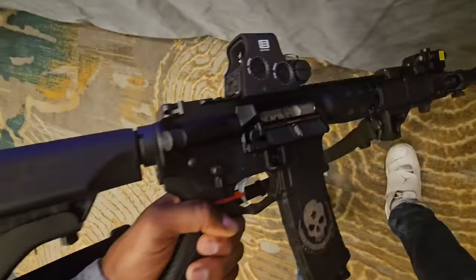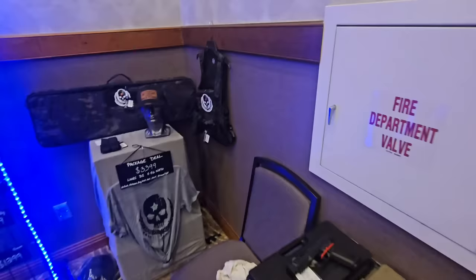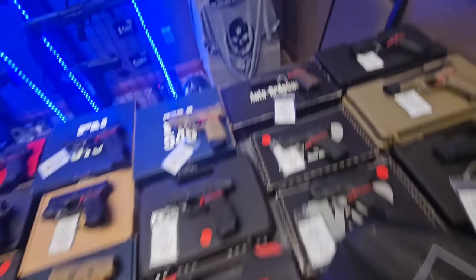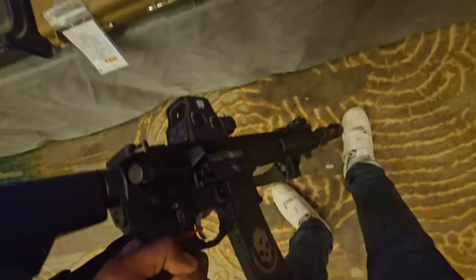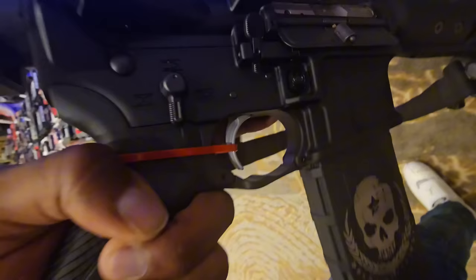AP5. So, an LWRC DI comes factory new, comes with everything you see on it. And a bulletproof vest, hat, you get the bag, you get the shirt, everything you see on it, brand new. For $3,000, you get everything you see on this. They're just out of the box, ready to go with everything brand new. Like DI, LWRC. Come on now, you can't beat that. And it's ambidextrous.